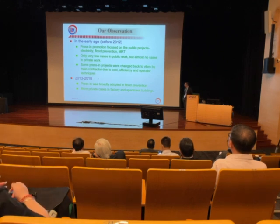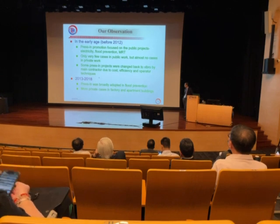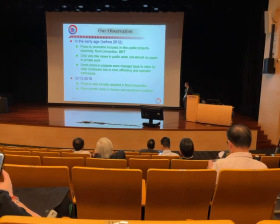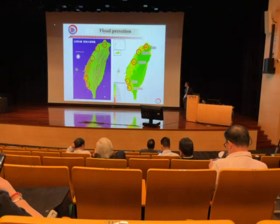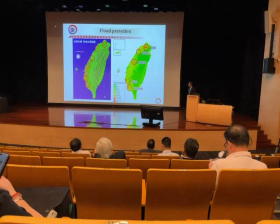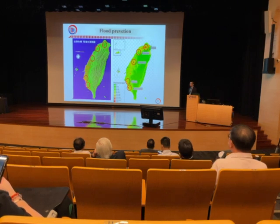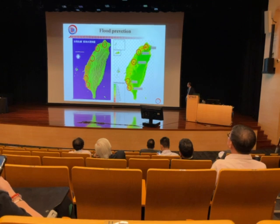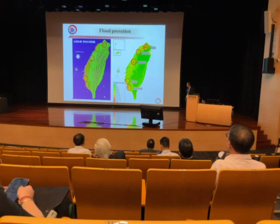And after that, the pressing was broadly adopted in flood prevention. This is the change of the beginning, and more private cases in factory and apartment buildings come in. I'm going to take a short view of the flood potential chart of Taiwan. You can see those are the places which are easy to flood in Taiwan, and here are 5 major big cities, and our company is located in Thailand. You can see that Thailand and Kaohsiung are populated areas with high flood risk.